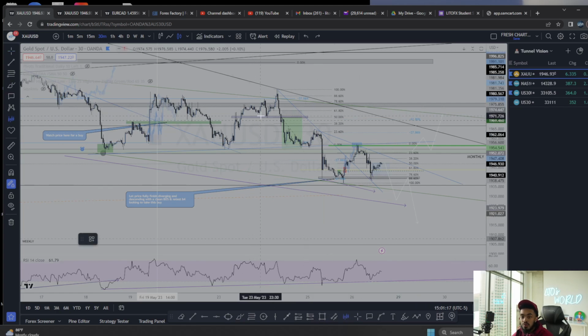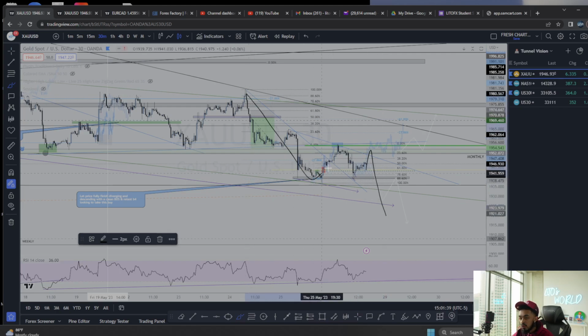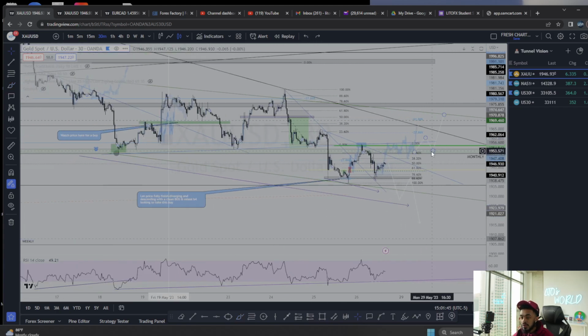So if I have to give a ghost pattern for the week, the ghost pattern that I would give would be something like this, where we have a break and a retest, something like this to go higher. So this is the move that I'm overall looking for the week. But we need to be very mindful and watch price at this green zone right here, because price could easily come here and shoot right back down because we're still forming lower lows, lower highs, and then make a new lower low.